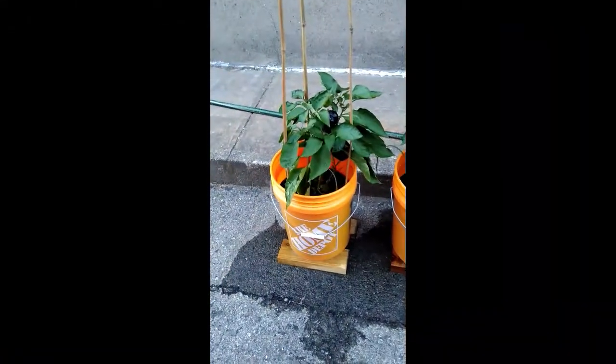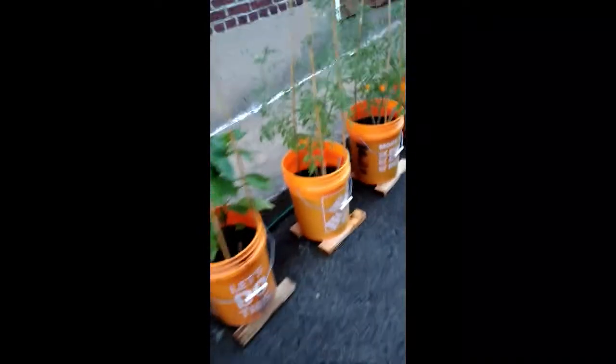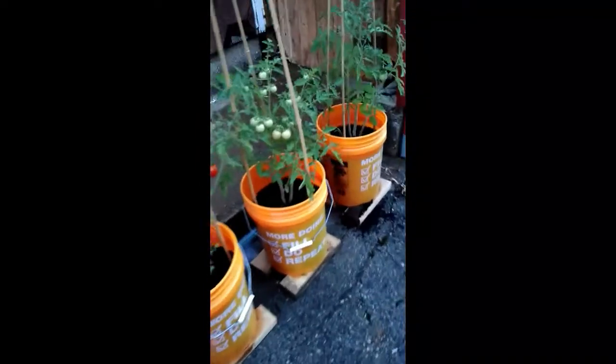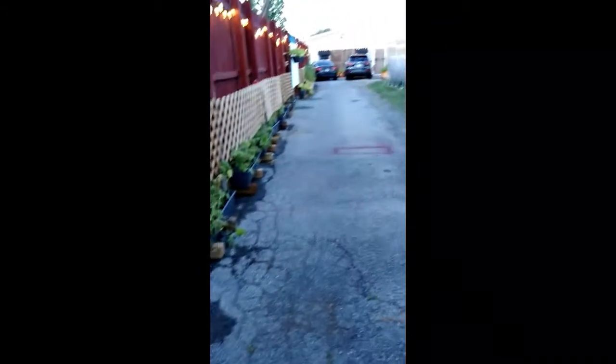So over here are our peppers, and we also have tomatoes, all varieties. Seems like the buckets are working out fairly well for us. It's my driveway.